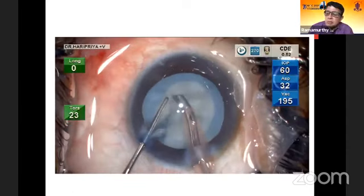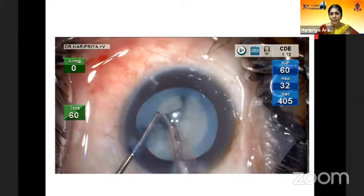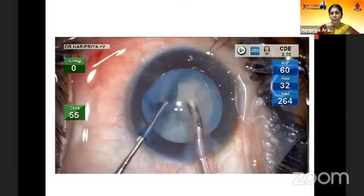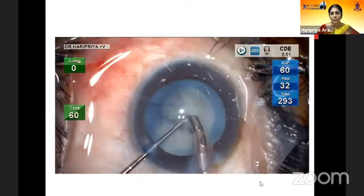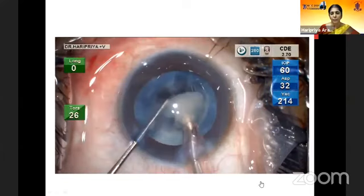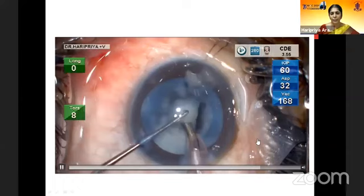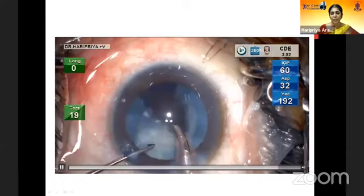Yeah, so this is, like I said, the using of the Centurion machine without the Active Sentry in a white cataract, where chamber stability is very important because we don't have the epinuclear support in these white cataracts. The CDE here is again lesser because of the help of the technology, which permits you to have higher vacuum and flow rate.